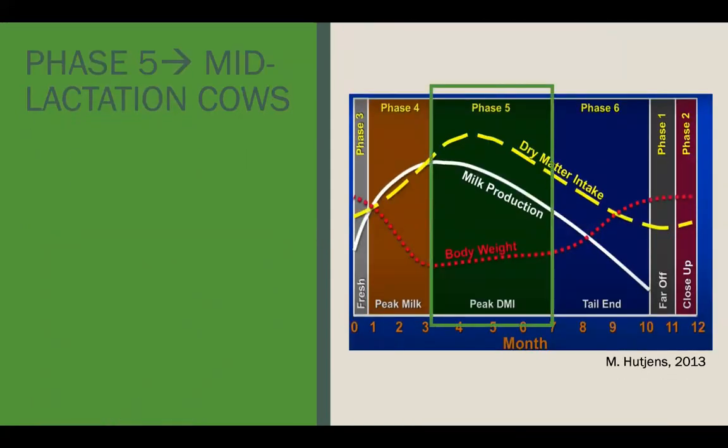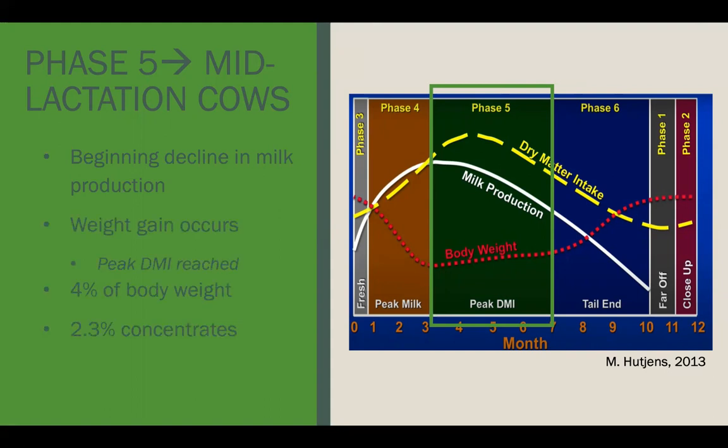Phase 5 is designed for cows from around 100 days postpartum or when there is a noticeable decrease in milk production and weight gain has begun, and it usually lasts until around day 200. Cows should be fed around 4% of their total body weight a day, and around 2.3% of their body weight should be concentrates.